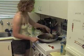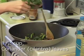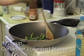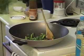And that's pretty much it. Just pull that off the heat, just tearing the cilantro up and just tossing that in there. I don't really ever chop many of my leaf herbs just because all the flavour then gets left on the chopping board rather than in the pan.